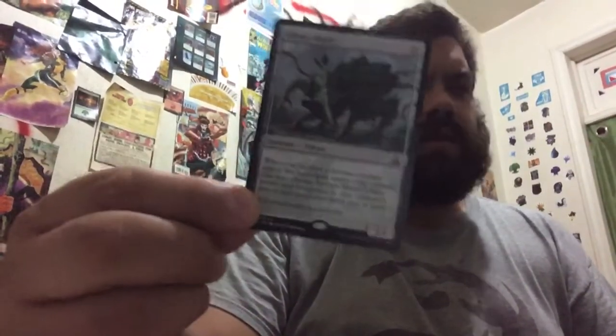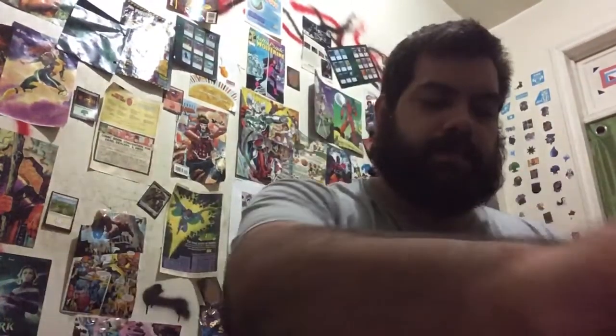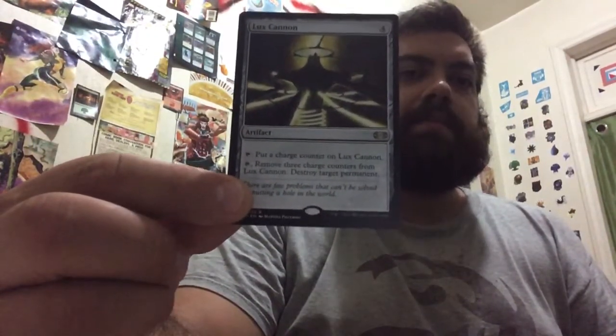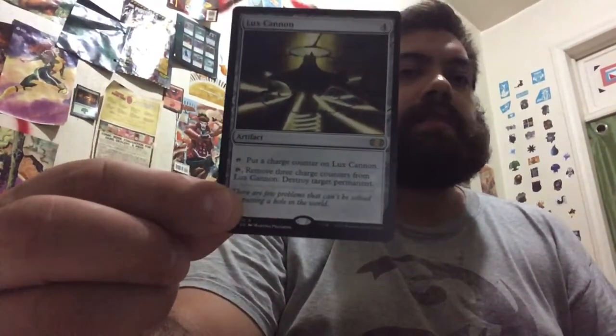Another Eldrazi Mimic. And I think this card is actually worth a few dollars. I don't think this is absolute bulk. And I can see this going up in value too. Lux Cannon. This was a mythic when it was first released. In a deck that untaps permanents, has a continuous way to untap permanent cards, this is not bad.